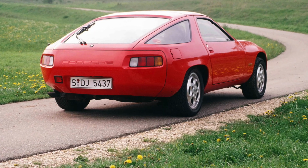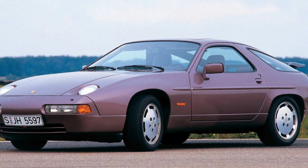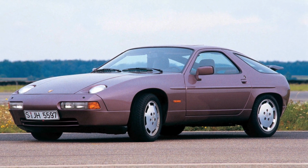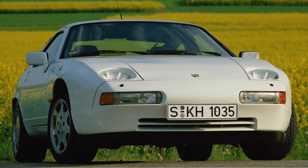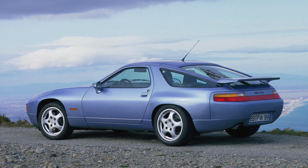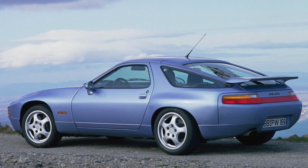Porsche had tried to appeal to both bases, sport and luxury, in the past with one model, the groundbreaking 928 of 1977. That model produced mixed results. The enthusiast press loved the 928, but 911 buyers weren't so sure. Finally, with separate GT3 and Turbo S variants of the 911, Porsche has succeeded.